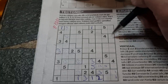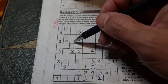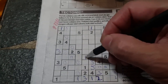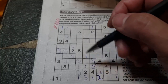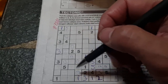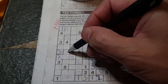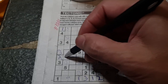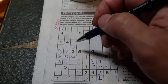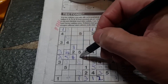Well, 1 and a 2. This should be the same. This is 1. Well. 5. 2 should be here. 5. This can be a 5. This should be the 5. 1 and a 4. No one here. Here should be the 1. This should be the 1. Then this should be the 4.